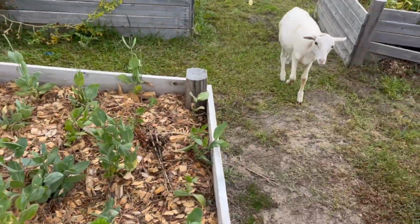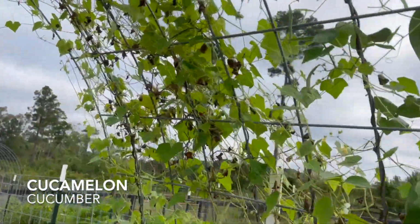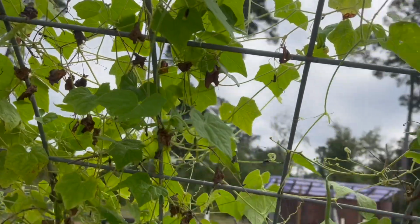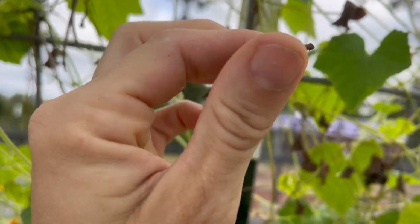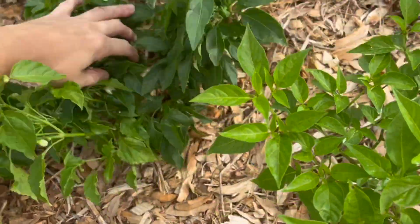Hi, my Cocos. These are the cucamelons. You can see we're getting fruits up there finally, which is really exciting. We've been enjoying snacking on these. These are really fun, just great snacking little cucumbers. My kids love these.